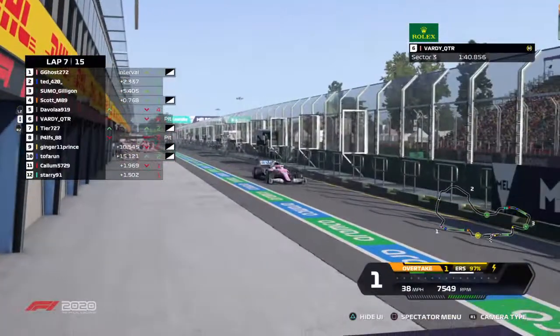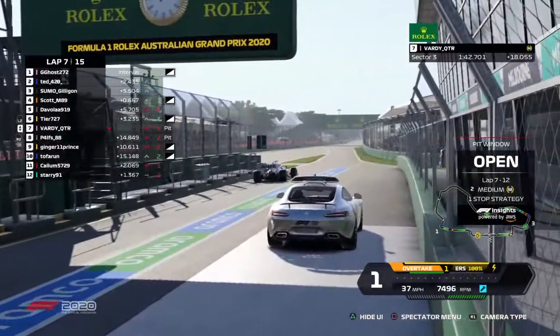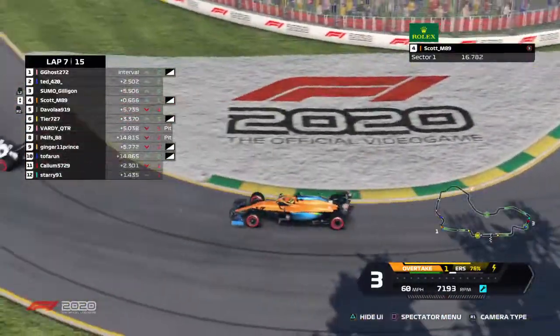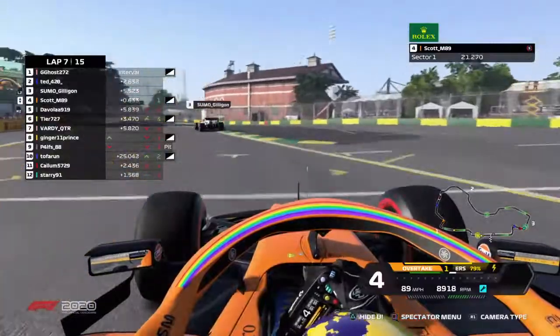Let's see where he comes out in traffic. He's got a couple of people coming through now. He might come up behind the Renault. No, he's coming out in clear air just behind Tier. He's coming out just behind the Renault of Tier there, so he's going to have a nice bit of clear air, and he's played the strategy pretty well.